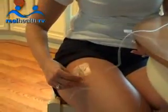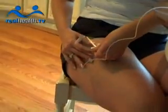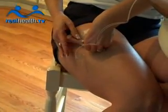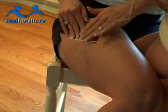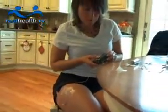I usually put a loop in the tubing, so just in case it gets pulled, the loop gets pulled as opposed to the catheter itself. It stays in. And that's it. And then you give yourself some insulin.